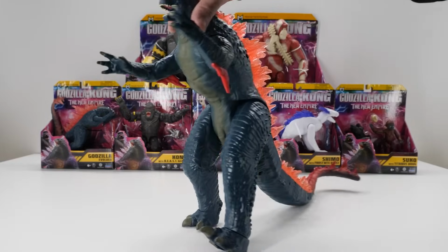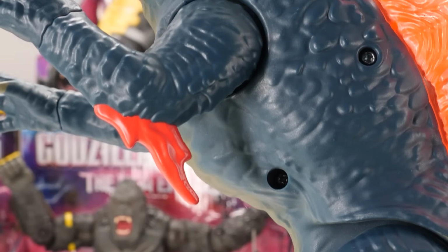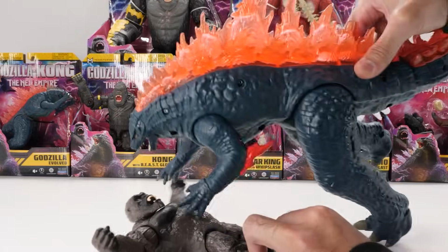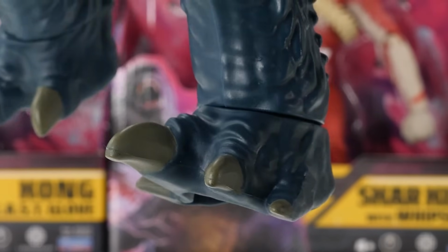It's a bit of a bummer that Godzilla has visible screws on the other side of the figure. I wish they had covers for those unsightly holes. Godzilla has razor-sharp claws ready to unleash significant damage on his foes. Take a look at the massive curved claws on his feet. Man, I'd hate to have those penetrate through my flesh.